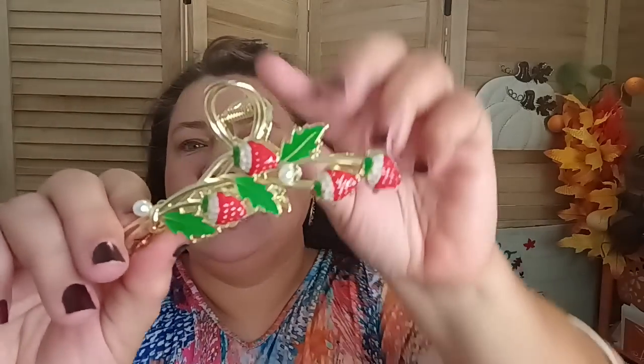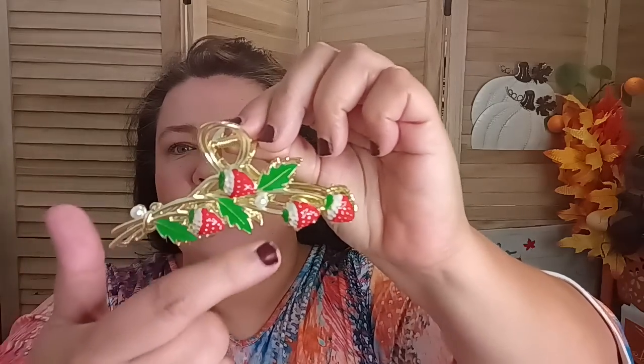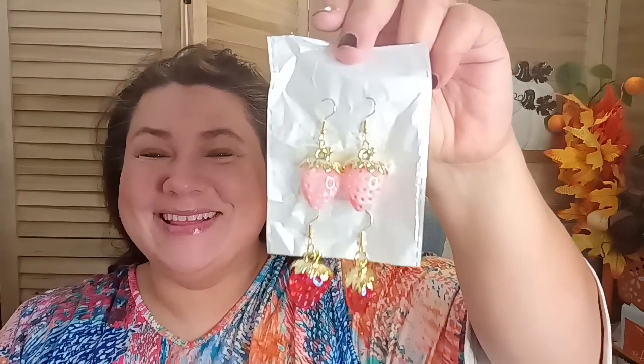So this one's really pretty. And as you can tell, it does have a pearl note here. Another pearl right there, and then it has like the strawberries with the little vine. They had three different variations of this if you like the strawberry look. Speaking of strawberries, who wants a pair of strawberry earrings? These were gorgeous. I had to get them.